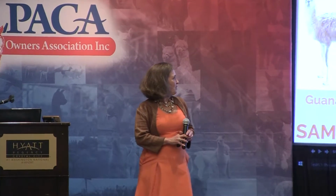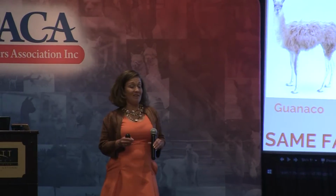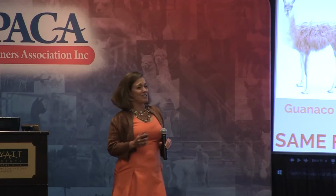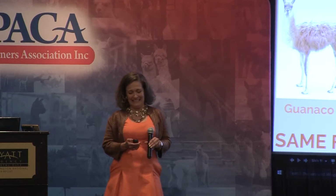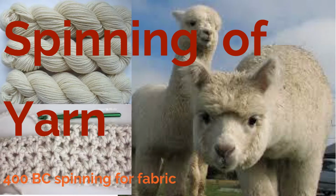The guanaco and the vicuña are mostly found up in Peru, up in the top of the mountains. I'm not sure if anybody has heard, the past few days, a lot of the animals up there did not make the cold weather. It's the opposite season, and when it's summer here, it's cold over there, and 50,000 alpacas passed away. It's really sad. So here we're going to discuss the spinning of the yarn.